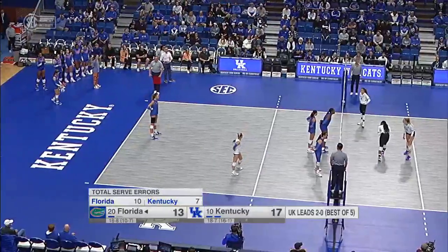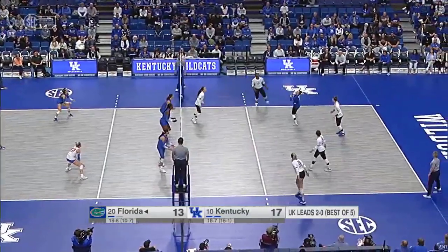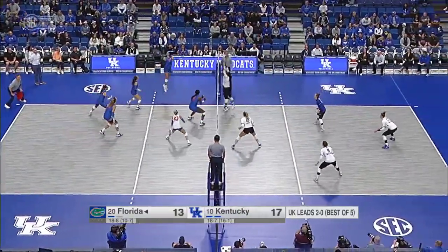A lot of serving errors in this game. That's 17 combined, and Florida right now has 0 aces, and Kentucky only has 3. So definitely not the average, the ratio that you want serving-wise for either team.